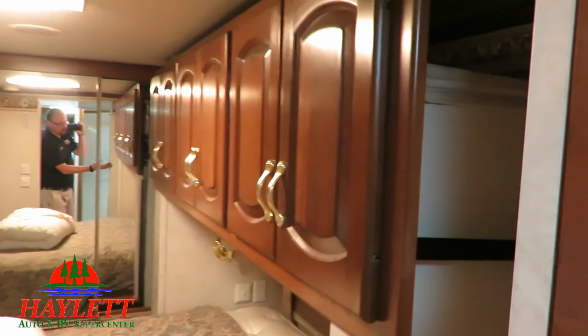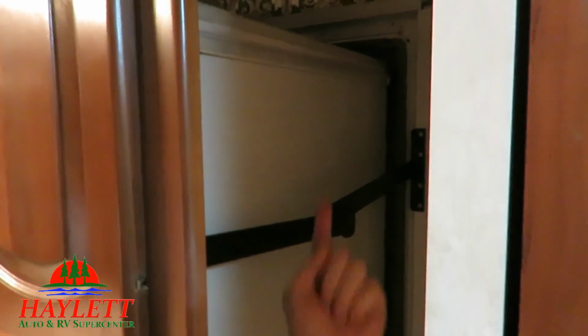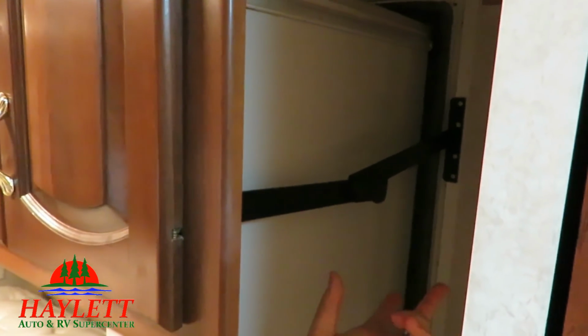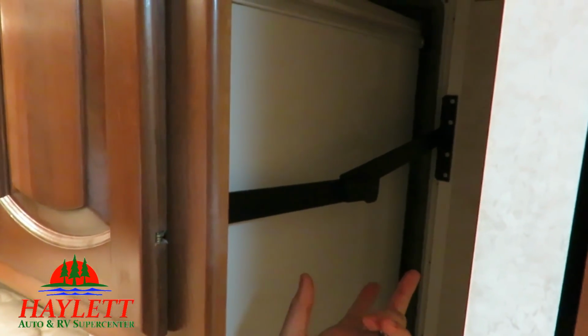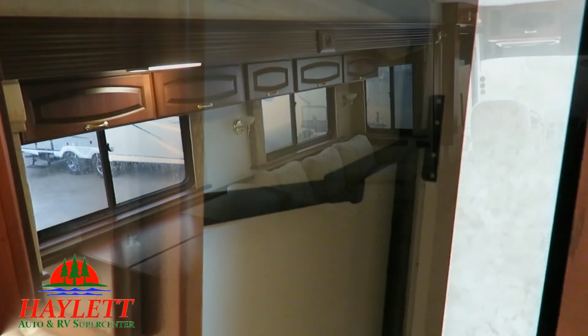Quick little note also, this does have integrated slide locks just for extra security's sake. Up is locked. Kinked down like we're looking at is actually unlocked. I always like to unlock those as soon as I walk into an RV, just as a matter of habit, because it takes one moment of forgetting to really screw up your night.